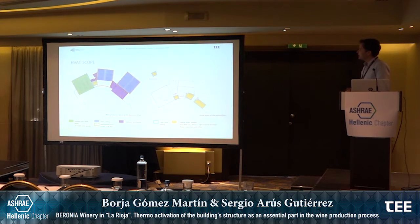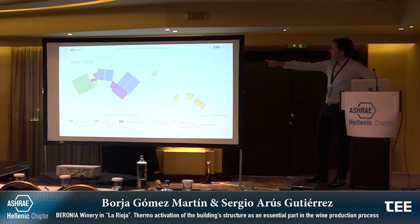Yes, and in this picture, we speak a little bit more in detail about what Borja said before. This is the HVAC scope. On the left side, you can see the 3 main rooms for the wine production. The first one is where we have the tank deposits, with a double layer with water circulating in between. In this area, the ventilation is just to control the high levels of CO2 produced by the fermentation. So when the levels reach 3,000 ppm, the fans start working and reduce the levels.